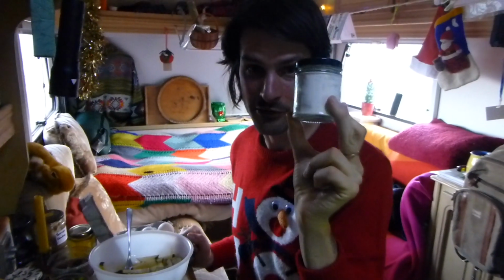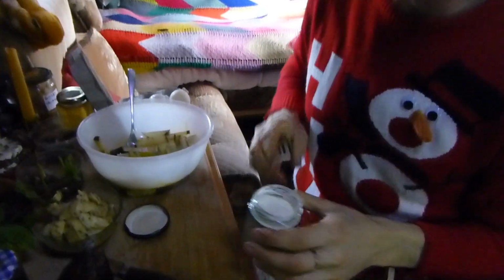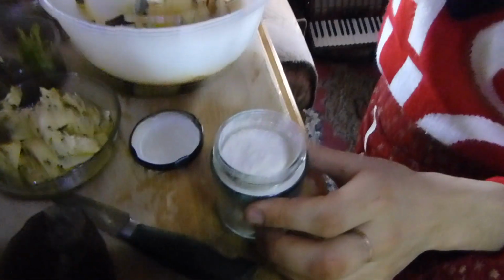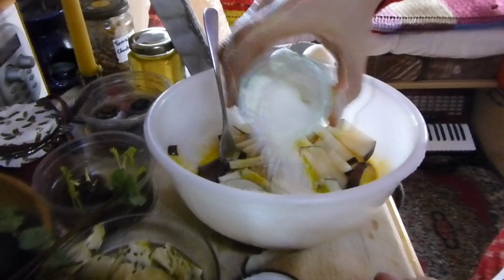This is sweet chestnut flour. Again, very easy to make. Just lightly roast the sweet chestnuts and then grind them up. I actually used an electric food processor for this because otherwise I can't get the fine consistency. And this will thicken it up nicely.